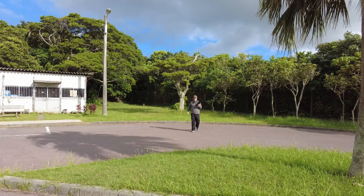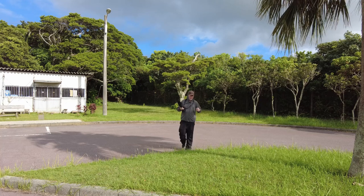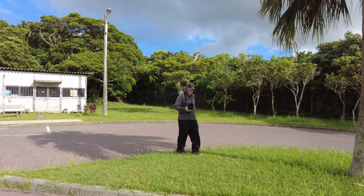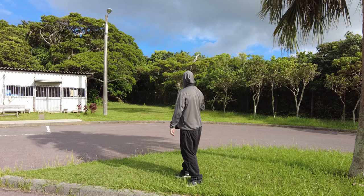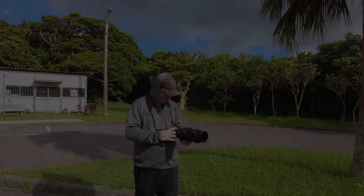Right, I'm going to switch over now from my telephoto to the macro lens. I was hoping there were going to be some bigger things like lizards, skinks. There are some cicadas and they're big, but there's not much. So I'm going to switch to a macro lens and switch things up, see if I can get some shots of some smaller things.